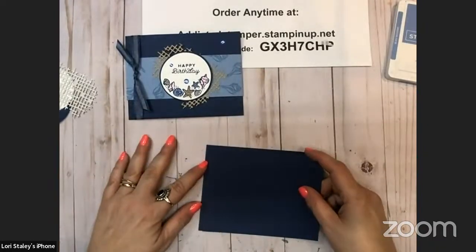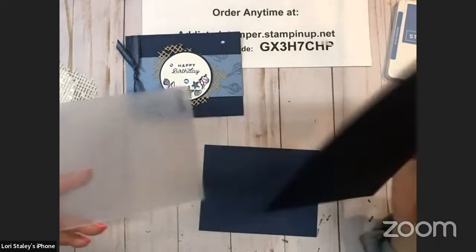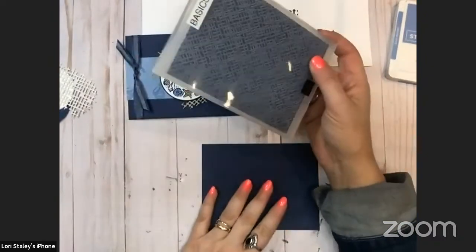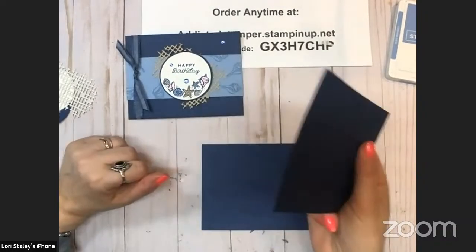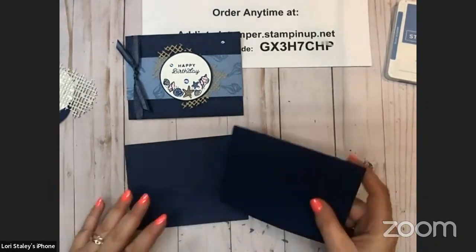And then I have another layer, just because I don't like the effect that it gives on your front flap if you do the embossing just on the front flap. So I have another layer, just cut 1/8 of an inch smaller than the card base itself. And we're going to run this through with what I call the crosshatch design from the Basics embossing folders. All right, so that is going to just get mounted flat on our card front.